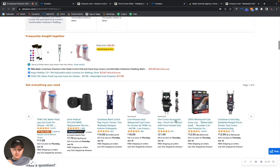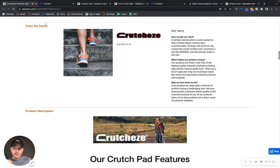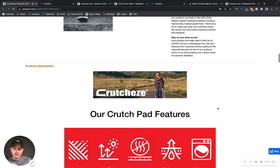And when we scroll down, I love the fact that you have a from the brand module. You got a story, you got a beautiful image here. So the thing with the from the brand module that you're not doing is you're not cross-selling and you're not increasing your average order value. You have a from the brand module and that's amazing, but you're not taking full advantage of it. I'll show you how you can do it right now in a second.